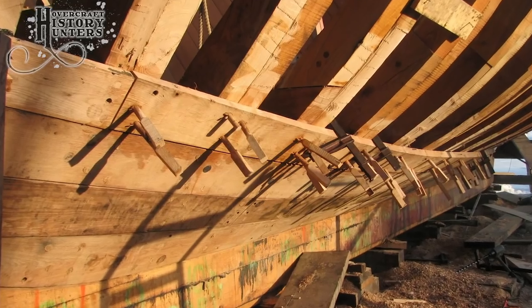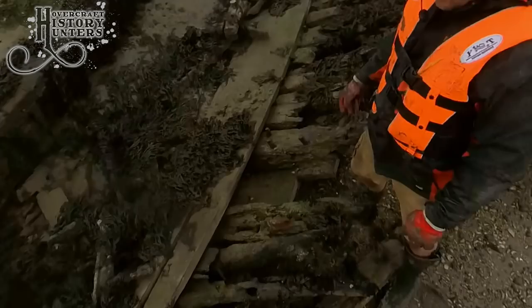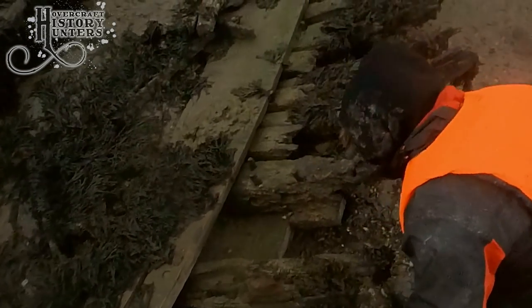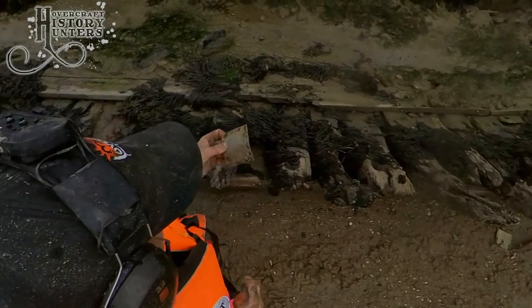As Steve rightly pointed out, these trenails, or trenels, or trunnels, whatever you want to call them, are basically a wooden peg, or dowel, used to fasten pieces of wood together, especially in early timber frames and shipbuilding, meaning this boat could be quite early, maybe even post-medieval, or even earlier.